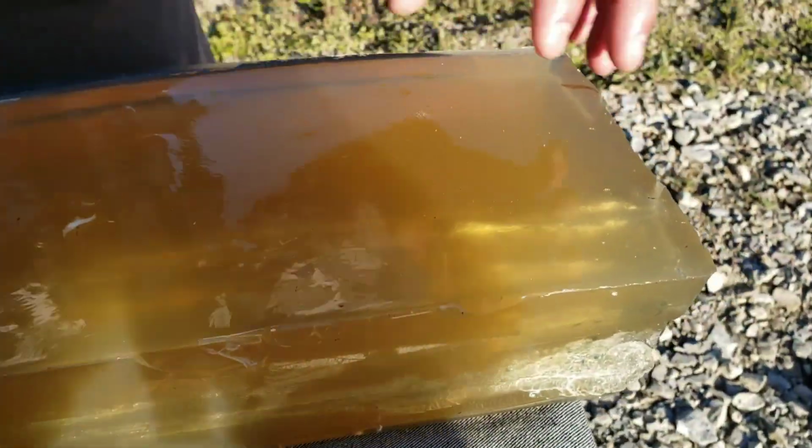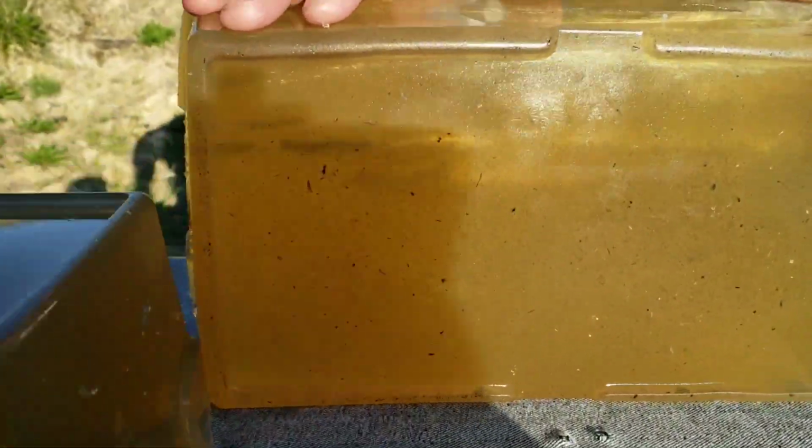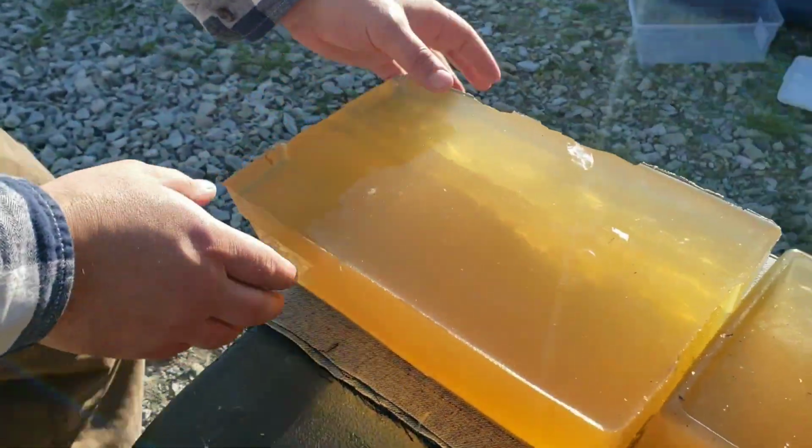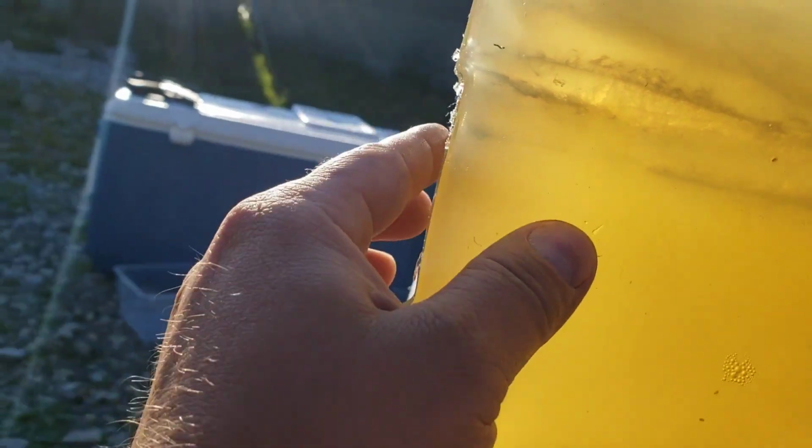Flip this one up. I must just see through that crap. Let me come around. Good. There's a Veloster. I believe that was the first one though. That might be the second one. Flip that.